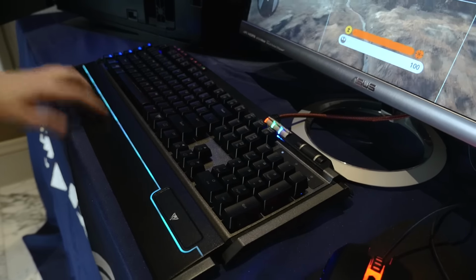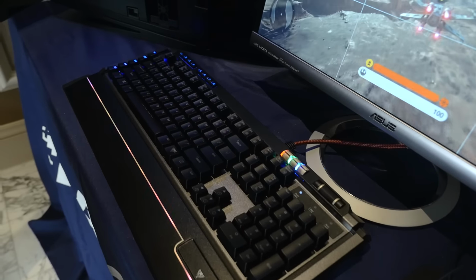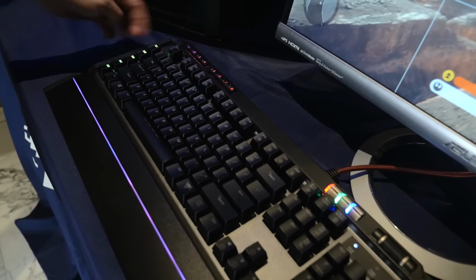Right now, I think this one's 16, but that's not final, so they're just going to have a bunch of different ones. They might have 8. They might only have 2. No, I'm kidding. No, they're going to have a bunch, but they're not sure exactly what the final product is going to be. Mod keys up here.